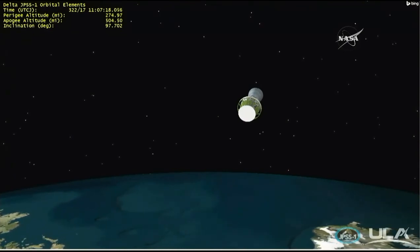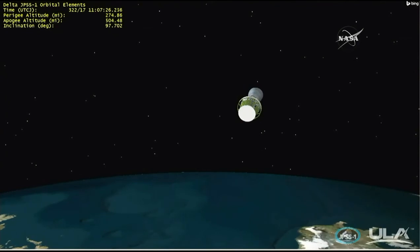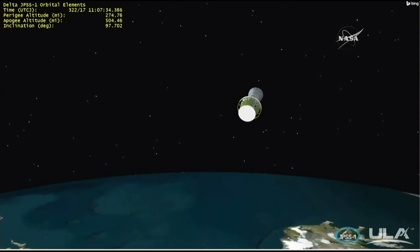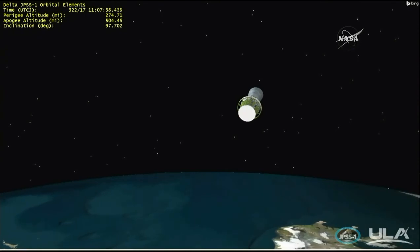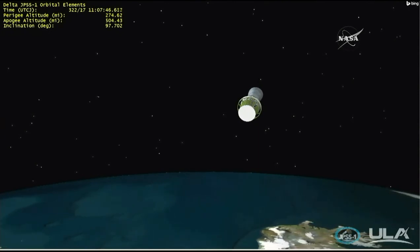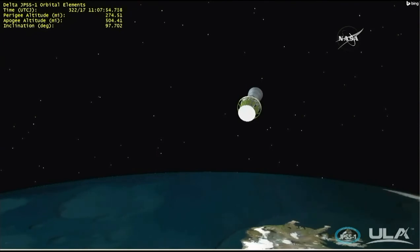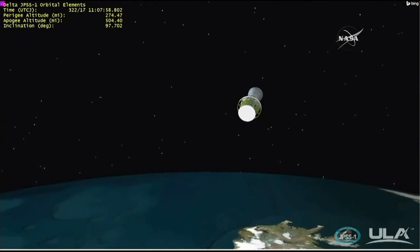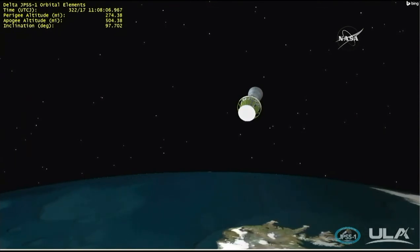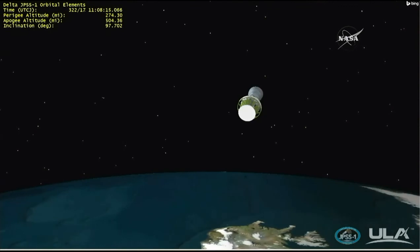Now just under 2 minutes remaining until the start of the CubeSat deployment sequence. And looking at the SECO 3 OPM, trajectory parameters for apogee, perigee, and inclination all look very close to pre-flight predicted values. Vehicle continues to perform very well today. And now 1 minute remaining until the P-pod door number 1 opening.